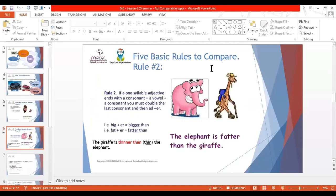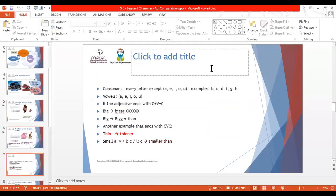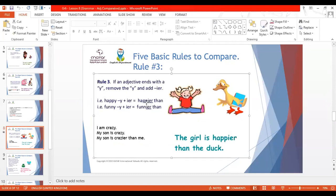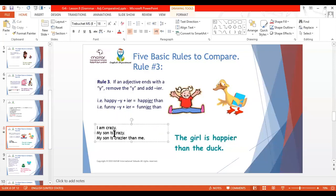So we went all the way to the rules. We finished the one about doubling. We also talked about the Y rule. Again, the Y rule is that when there's an adjective that ends with a Y, I have to remove the Y and replace it with an I and then add an ER. So for, let's say, happy, it ends with a Y. I drop the Y and I make it I-E-R, like crazy. My son is crazy, I am crazy. I want to say that one is crazier than the other. So I would say I instead of the Y and then ER. Okay, can you hear me clearly?